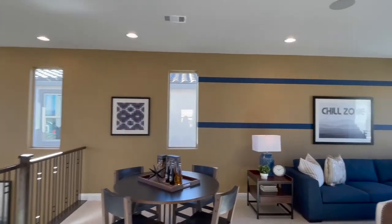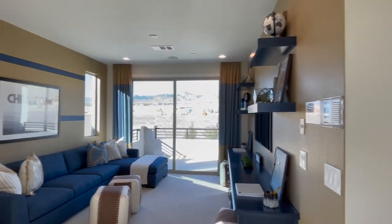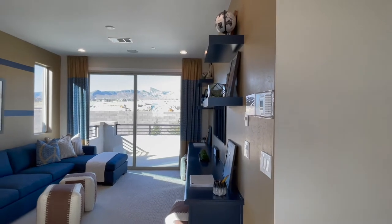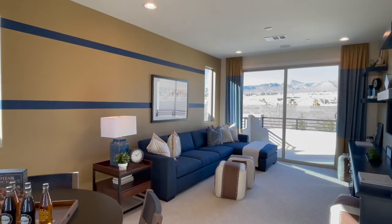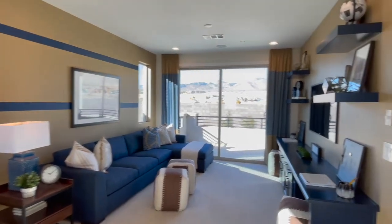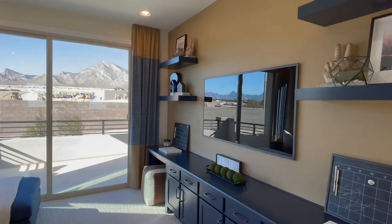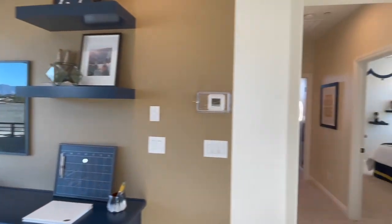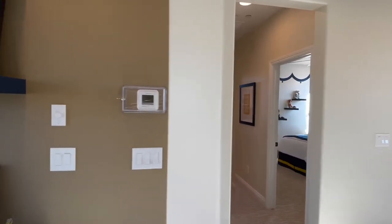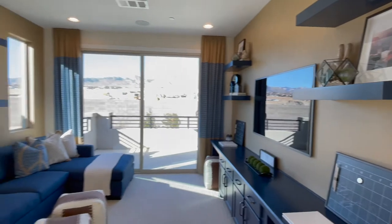Now, obviously, this loft area could be a bedroom, making it five bedrooms instead of four. But for me, I would probably keep it the loft area. That way you have two different places to watch your TV. That way if the husband wants to watch a game, he can watch it upstairs and the wife can watch what she wants downstairs, or vice versa. Or if the kids would like to make this like a game room for the kiddos. So many options that you can do.